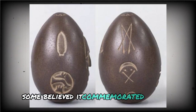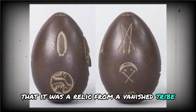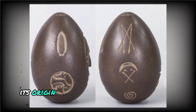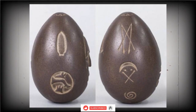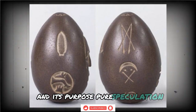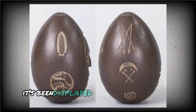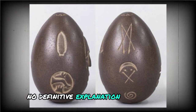Some believed it commemorated a treaty. Others whispered that it was a relic from a vanished tribe or an even older culture predating known occupation. Its origin? Undocumented. Its carvings? Still undeciphered. And its purpose? Pure speculation. No one knows who made it or why. Though it's been displayed at various historical societies, no definitive explanation has emerged.